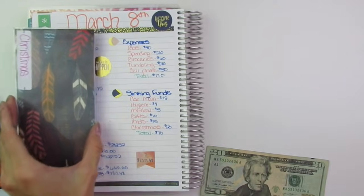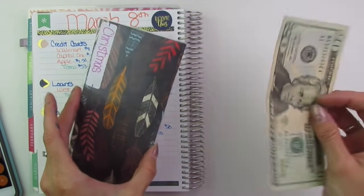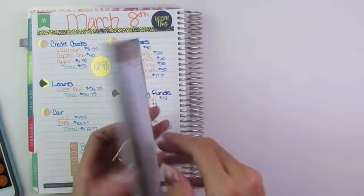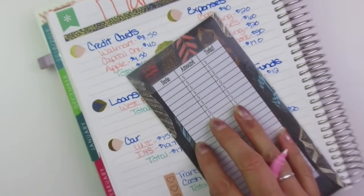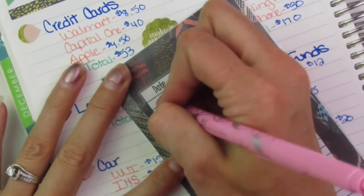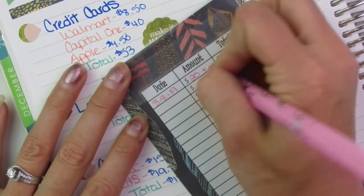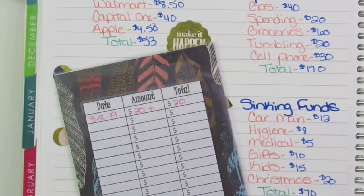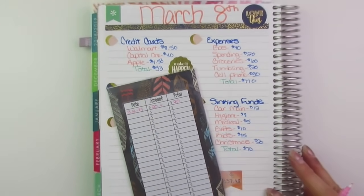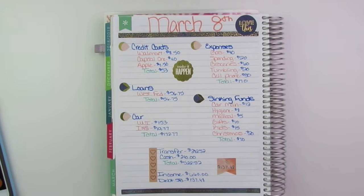And then my last envelope is Christmas, and this has nothing in it. This is the very first week of putting it in here, so we're going to add 20. So today is the 8th. We're adding 20, which makes the total 20. So that one will add up pretty quick by the time Christmas comes around. So I'm pretty excited to have this one.